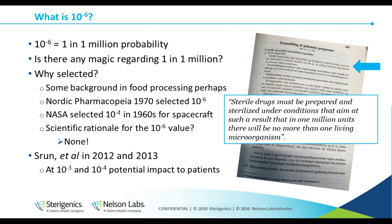In the 1960s, NASA and other worldwide space agencies selected different values. For example, 10 to the minus 4 is for spacecraft under certain circumstances. That was their target value. So 1 in 10,000 probability. But there really is no scientific rationale behind why 10 to the minus 6 is the correct number. That was not based on science. It was an arbitrary value that people felt many years ago provided safety.